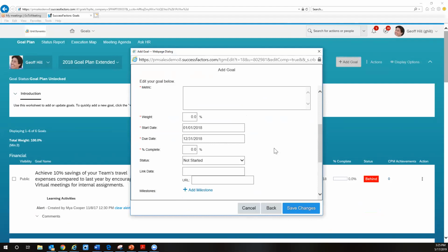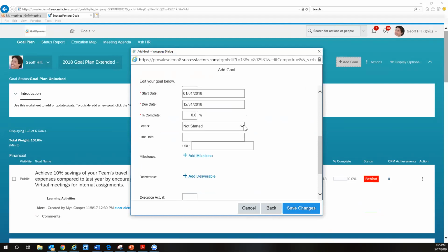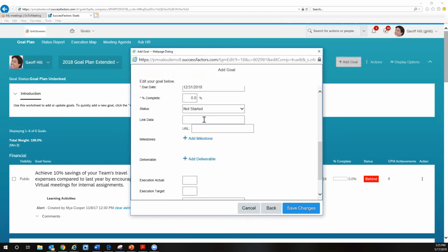It doesn't have to be weighted. Start and end dates, percentage of completion. Again, we can use the color coding bars. We can also link out to external data. So if we're tracking other data and information from other systems and how well we're performing, we can link out to what that type of statistic is here.